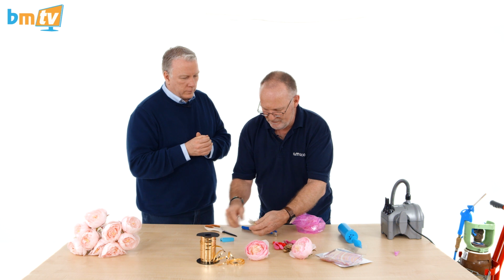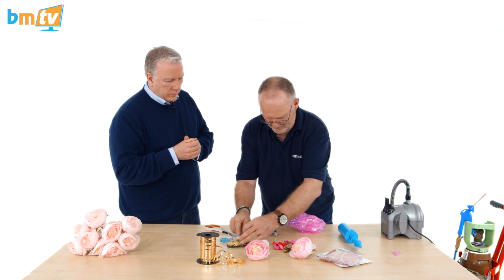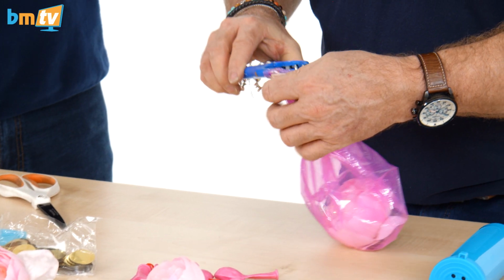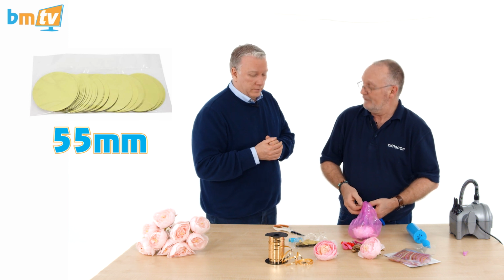I also want to add a bit of gold confetti. So this is your bigger confetti, and it's 25mm stuff. We've got bigger stuff than that. We've got 50mm stuff. Oh, sorry, that's the medium confetti. Then. Have you got the smaller one as well?